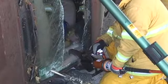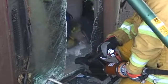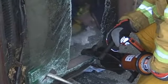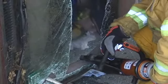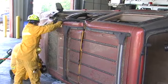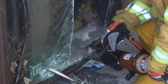Now rescuers, the reason why we cut the lower A post is because anytime that we do any type of roof flap, when it flaps down, it normally is going to twist on that A post, hence the reason why we sever it. Now you notice we've put hard protection between all of our tool work as we've worked.